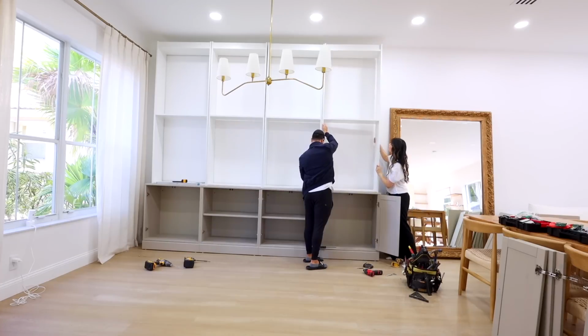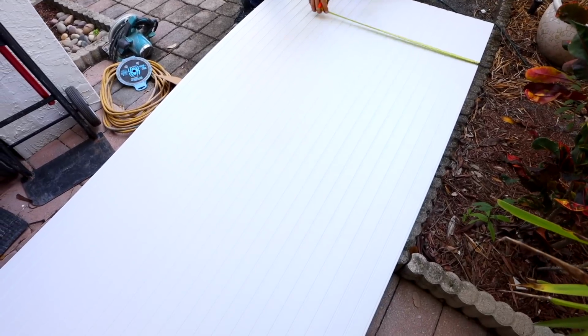Okay, now we're gonna go ahead and measure out the beadboard to make sure that we get the right length. Turns out that my power tool battery doesn't actually match the power tools that I got. I'm so annoyed, so I can't even use them. But luckily, Jason has his own. So some of this will definitely be me observing all of this happening. Kind of bummed because I wanted to show you me doing it all on my own, but that's okay.